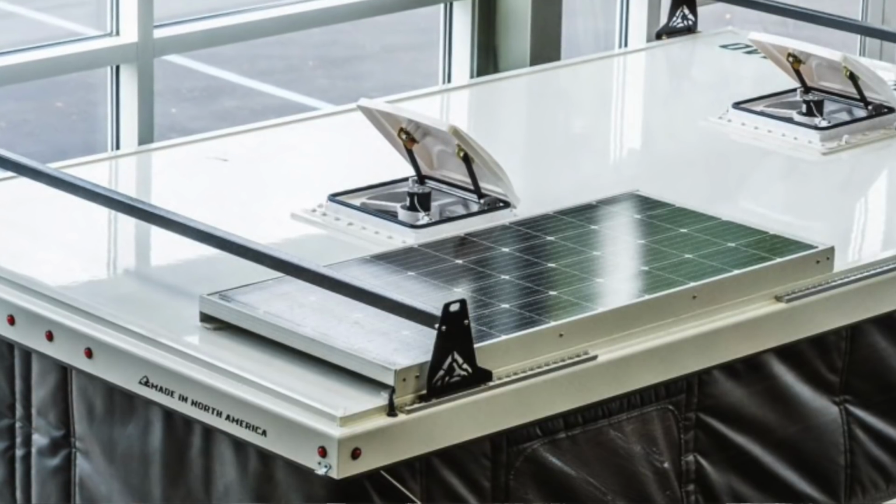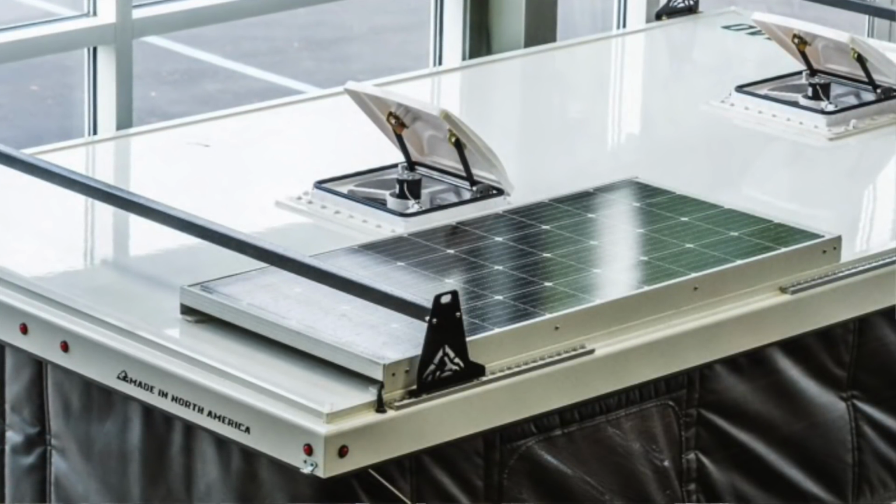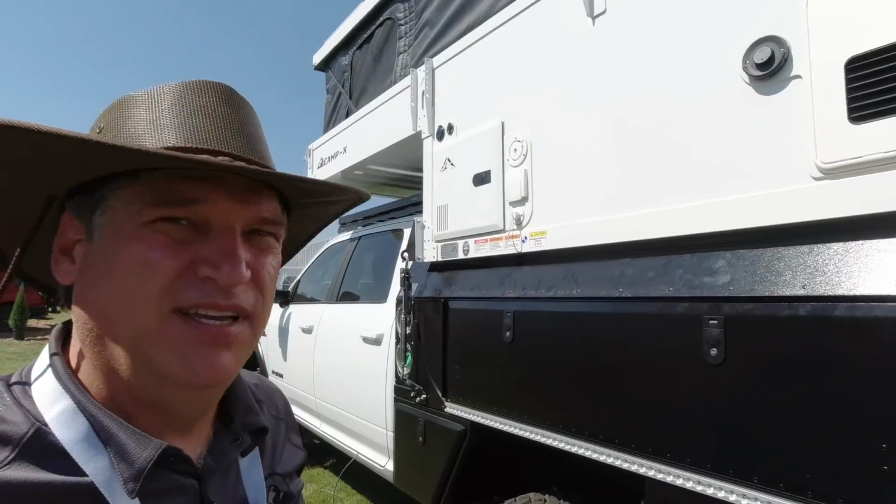You don't have to worry about your fridge. You don't have to worry about your power, your batteries. No. They're always topped off. Yeah, all topped off. Nice. That's a good feeling when you're 200 miles in the backcountry. You don't have to worry about it.